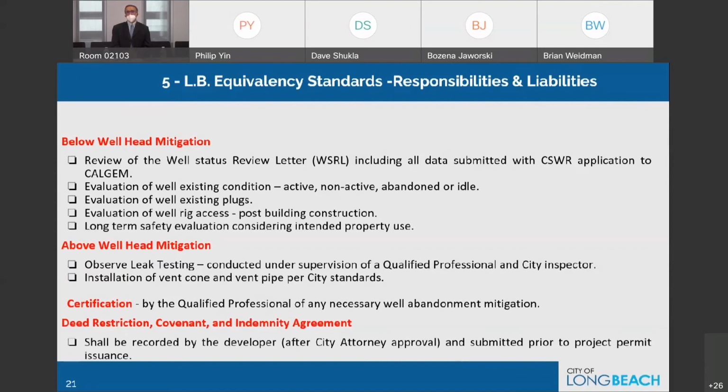Above wellhead mitigation by itself is a different process. There are different fees involved because all inspectors have to go out there. Let's say a well is abandoned, but it's still leaking. Still not done. The project is not finished. So after the abandonment is done, the well leak testing needs to happen.